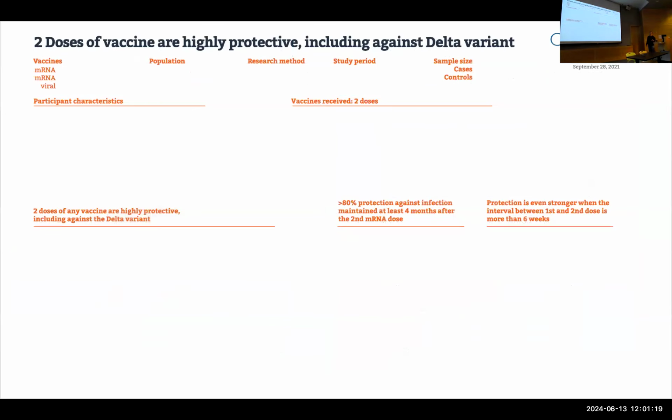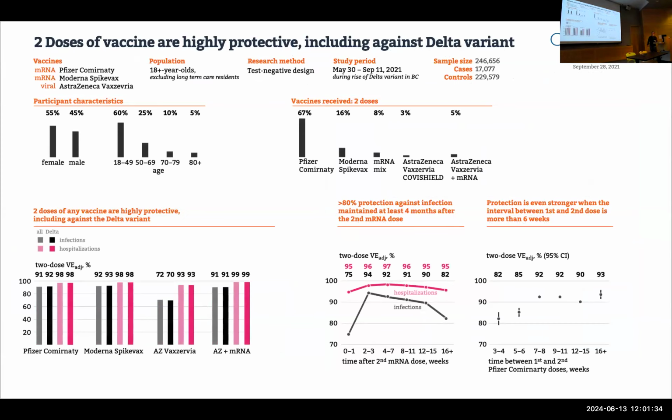We'll keep the orange. I'm going to try to stay with the visual theme of the poster, because it wasn't bad. So orange, study period, right? We've set up our criteria and our categories are where the graphics go. Okay, this is so far so good. Then we're going to draw in the data. So we have participant characteristics, female, male, age, vaccines received, 2 doses, and I'm going to give you the percentage here. So in fact, the bar chart is not that important, but it's fine.